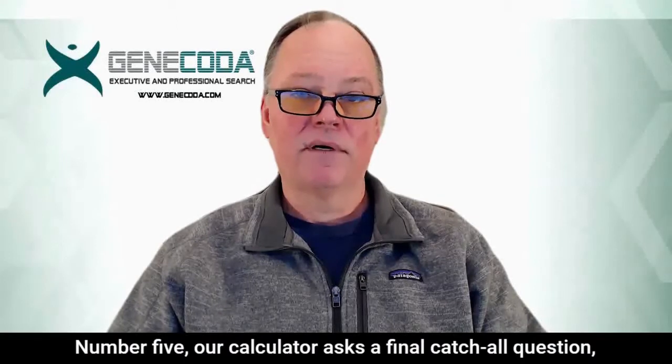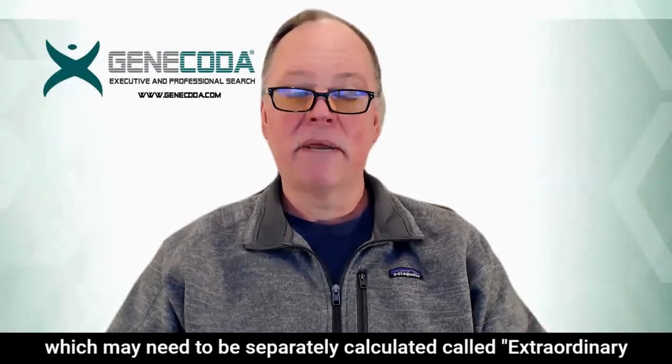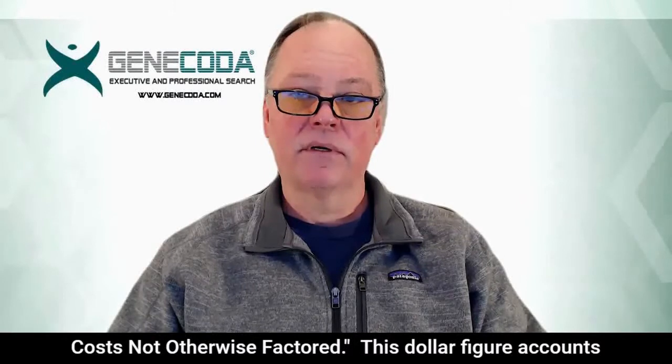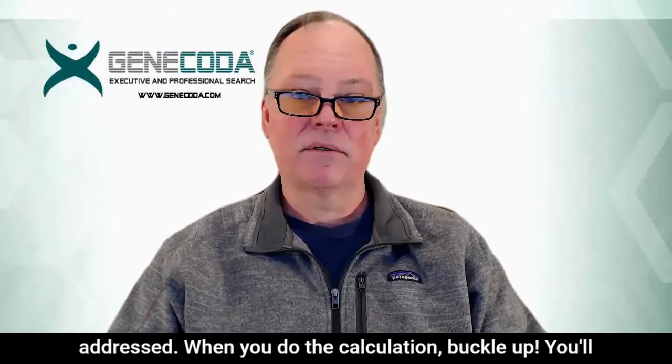Number five, our calculator asks a final catch-all question, which may need to be separately calculated, called extraordinary costs not otherwise factored. This dollar figure accounts for any unique costing to the position that is not previously addressed.